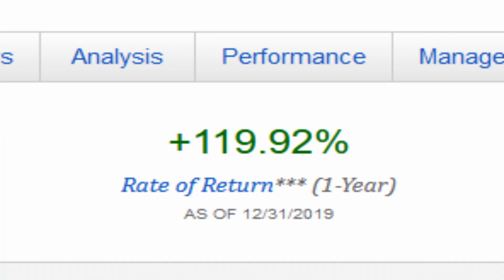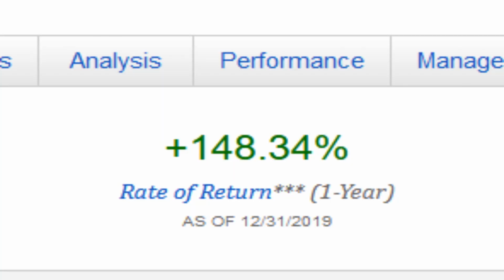In the account where I sold options, my annual rate of return was 119.92%. In the account where I bought options, my rate of return was 148.34%. So let's just round it up: 120% rate of return for selling options and 150% rate of return where I was buying options.